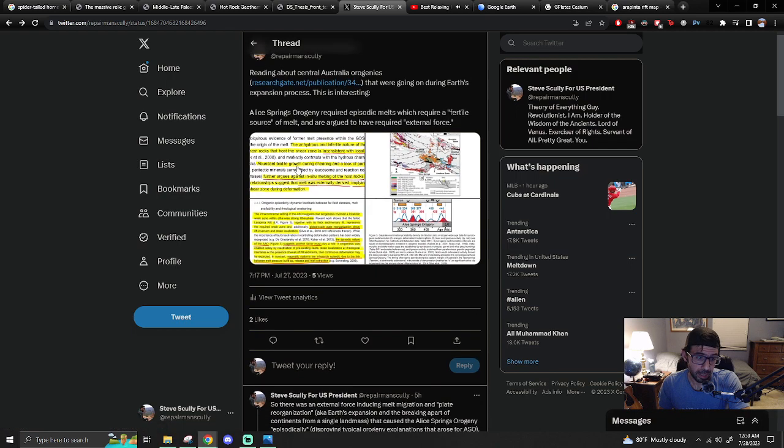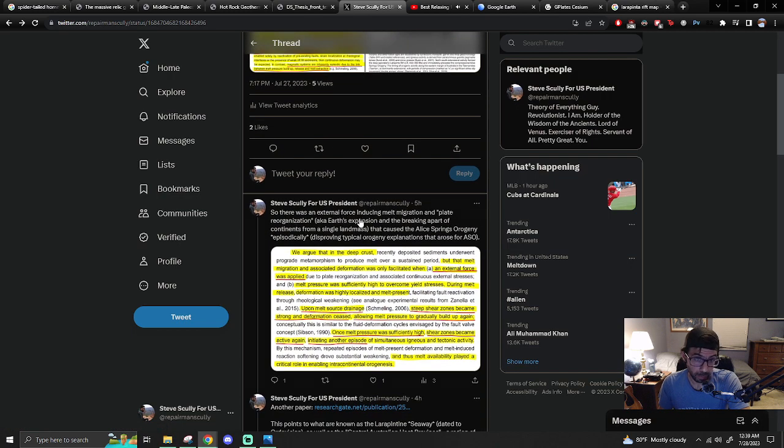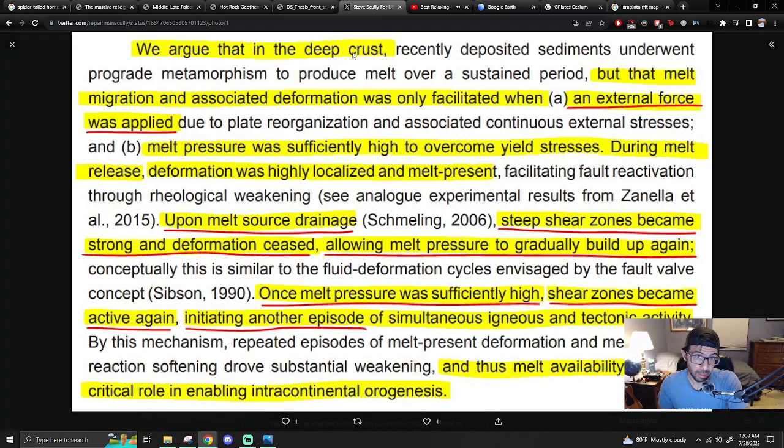So that's that paper, and then also that same paper. We argue that in the deep crust, recently deposited sediments underwent prograde metamorphism to produce melt over a sustained period, but that melt migration and associated deformation was only facilitated when an external force was applied, which they say is due to plate reorganization, which is really the Earth's expansion process, and outside systems interacting because the Earth was expanding and things were going on with high pressures where outside systems were interacting across boundaries.